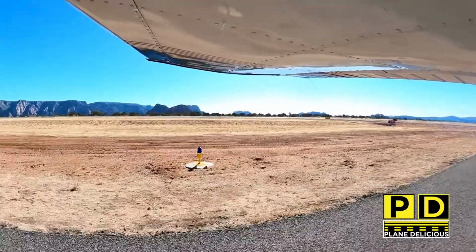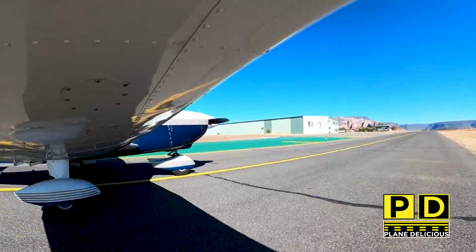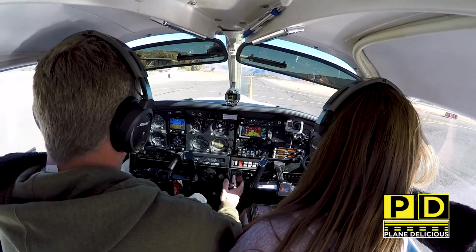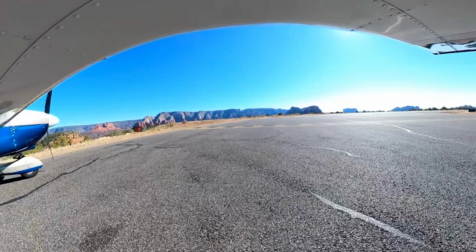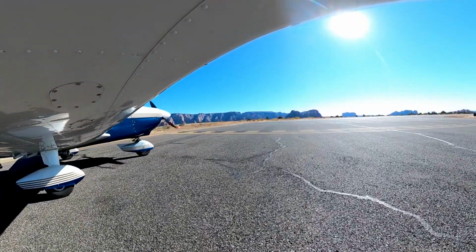On the ground in Sedona, we're so incredibly close to the Grand Canyon that it would be dumb not to take advantage of seeing one of the world's greatest wonders. There's a right way and a wrong way to do it, and I'll try to cover most of the right way to do it in this video, but make sure you read up before you try it.